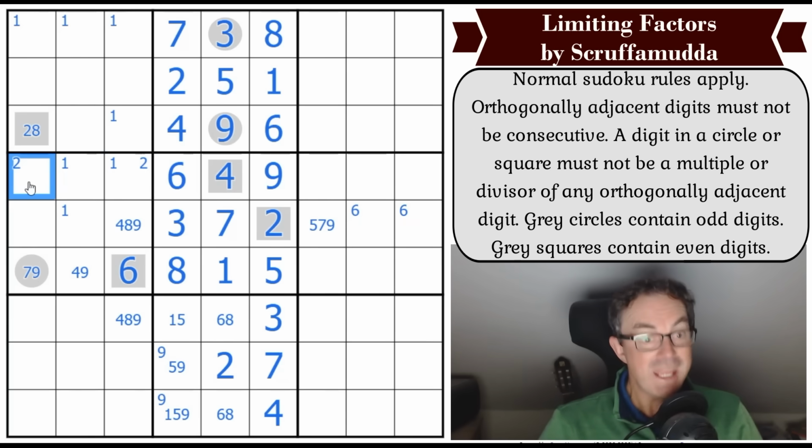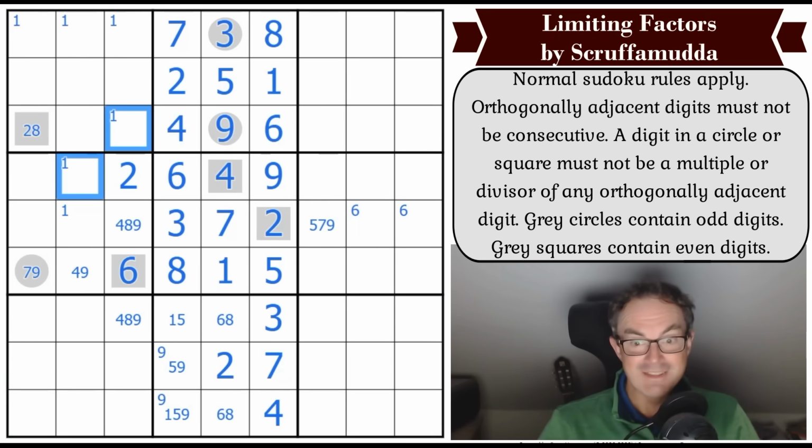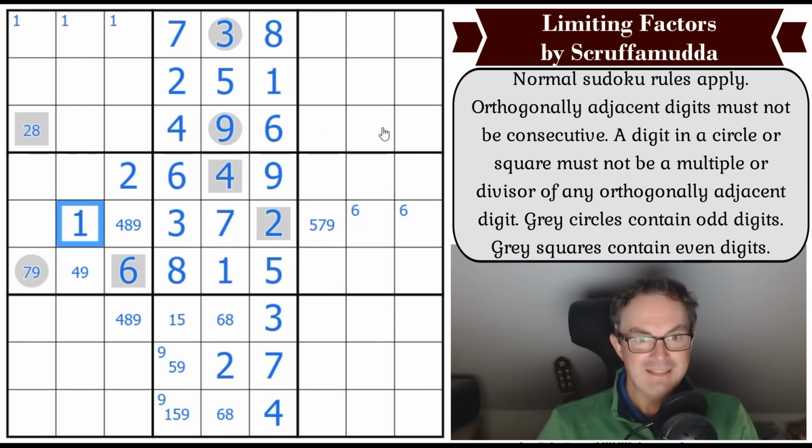But if the 2 was here, it would be next to an 8. And this is a squared 8, and 8 is a multiple of 2, so that's wrong. So this is 2. And now this can't be a 1. Well, that creates a naughty... In fact, that can't be a 1 either. There's too many naughty dominoes to keep track of. So now 1 is in one of these 3 squares, because it's been shunted right up to the top of box 1, or row 1, or no, box 1 really.